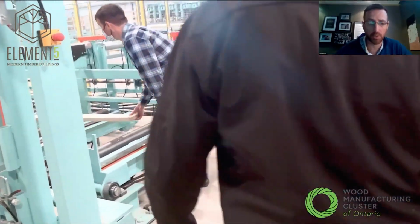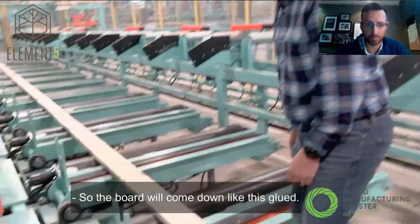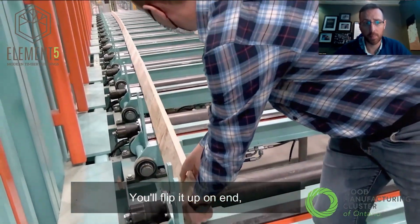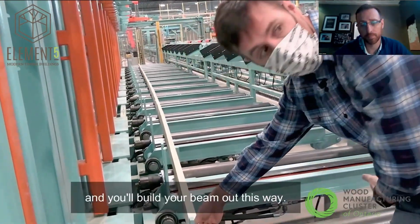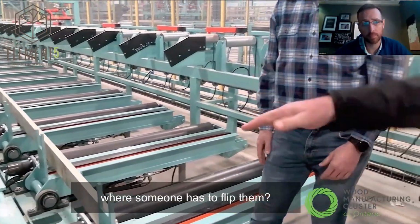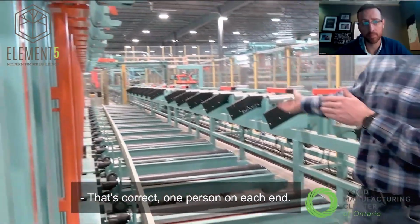The press would open up. The boards would get organized by the operators in the area that I'm entering. So the board will come down like this glue. You'll flip it up on end, and you'll build your beam out this way. It's not a manual process where someone has to flip them. That's correct. One person on each end.